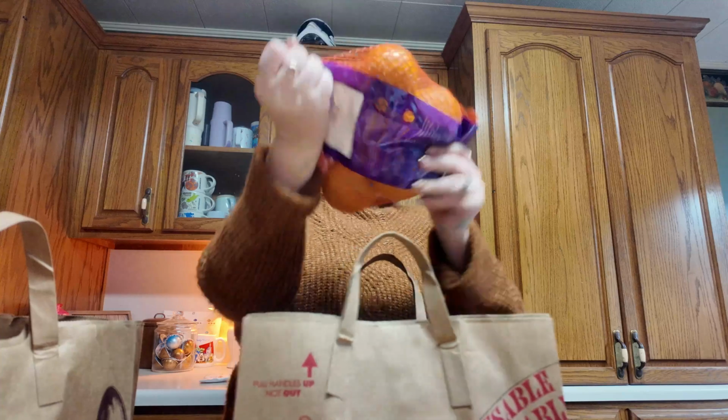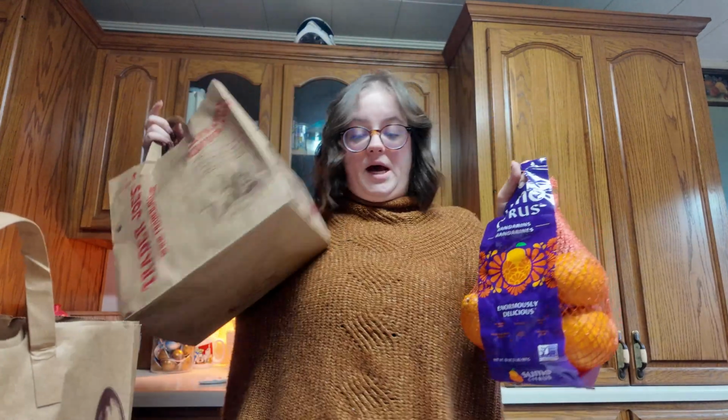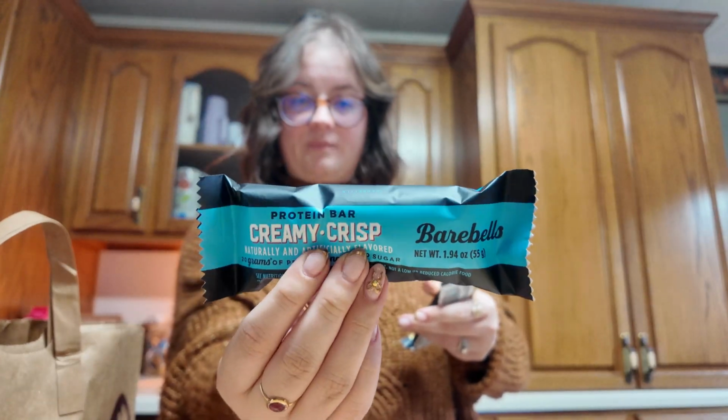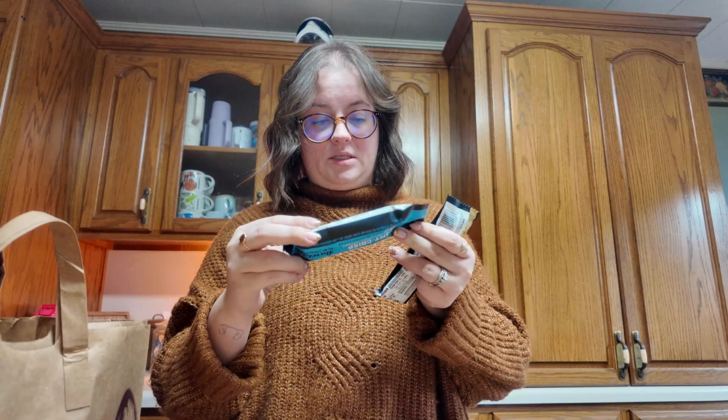And then I got a pack of Sumo oranges, which I have also never had, but people say they are so good. So excited about those. I knew that I was going to be able to go to Trader Joe's today, and I knew they would probably carry both of those, so those were on my list. And then of course, orange chicken. I bought two packages of orange chicken. And then I got just 2 different Bear Bells. I got the Creamy Crisp flavor. I've never had this one before. I really don't know what creamy crisp flavor is.